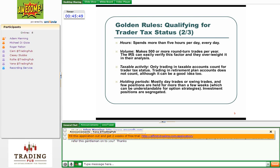When we look at all this activity, we're looking only in the taxable account. We often have clients that consult with us that trade retirement accounts, and they have a ton of trading in their retirement account and maybe a couple hundred trades in their taxable account. Well, we can only look at the taxable trading account. We can't look at your retirement account that you're trading on the side. So it's only related to the trading account to determine trading status.